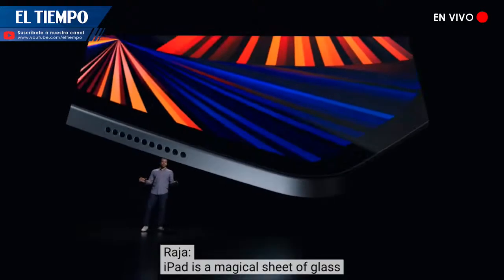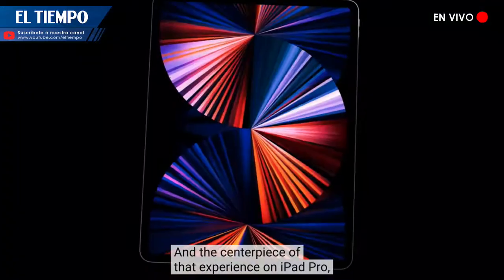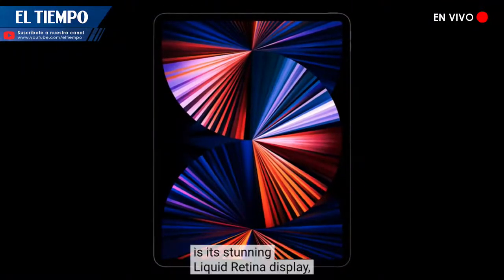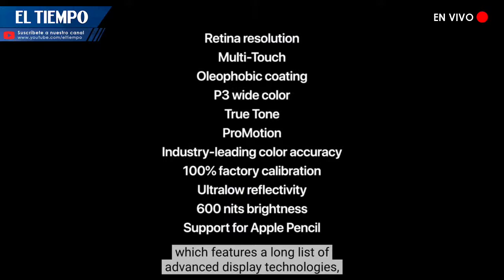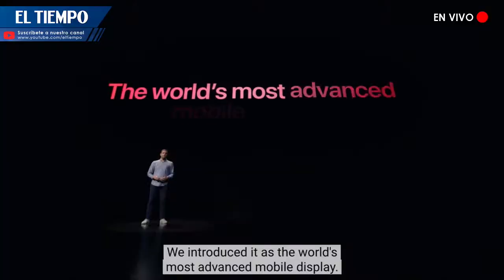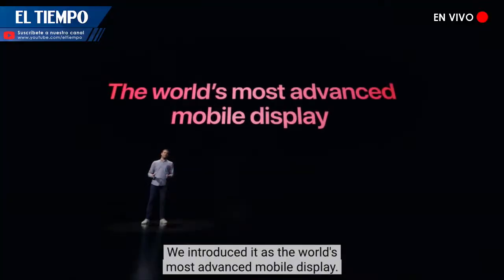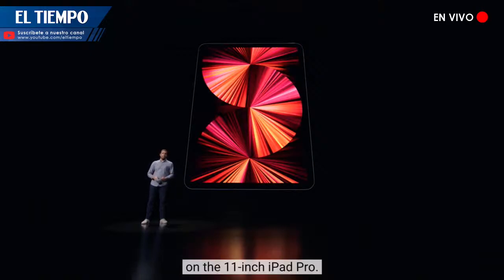iPad is a magical sheet of glass that can become anything you want it to be. And the centerpiece of that experience on iPad Pro is its stunning liquid retina display, which features a long list of advanced display technologies, many that we've pioneered on iPad. We introduced it as the world's most advanced mobile display. The liquid retina display delivers nearly 4 million pixels on the 11-inch iPad Pro.